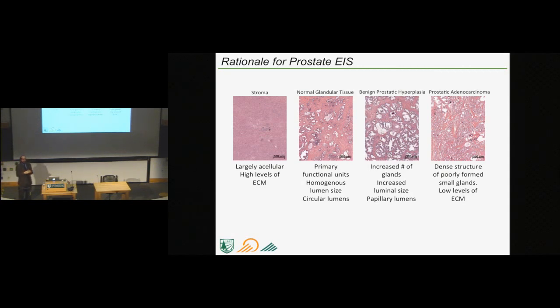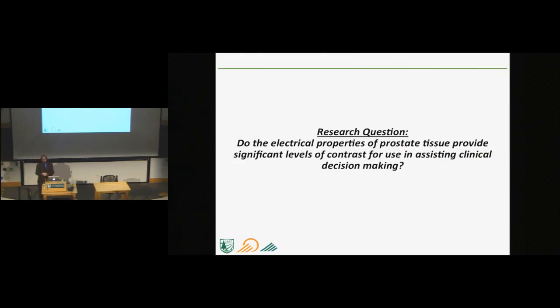Okay, so as we increase the epithelial cell concentration, basically, we're changing the pathways through which current can flow. And so we expect, looking at these different morphologies, that the impedance, the conductivity and permittivity, should be related to these morphologies. And so we asked the question, do the electrical properties of prostate provide significant levels of contrast for use in assisting clinical decision making?